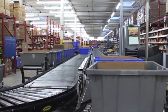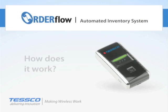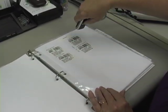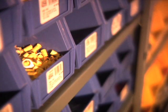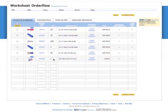Using the provided scanner and software, the Orderflow system streamlines your ordering and procurement process. How does it work? Tessco will work with you to identify critical, consumable, and frequently ordered parts to ensure your business always has the right products at the right time. Tessco will provide labels for these products that you affix to small part storage bins or place in a notebook. You can simply scan, confirm quantity, prepare a worksheet, and process the order using our industry-leading website, Tessco.com.